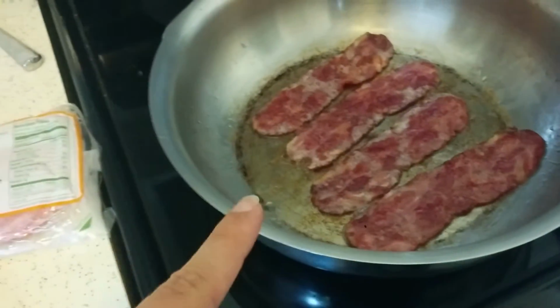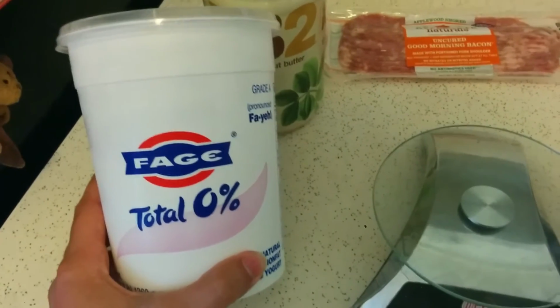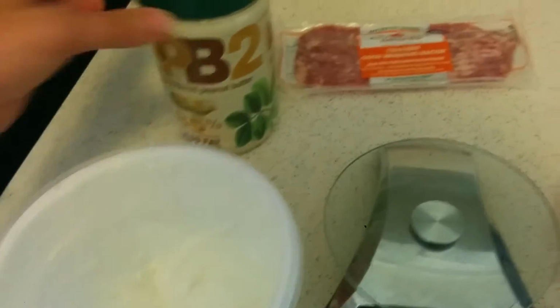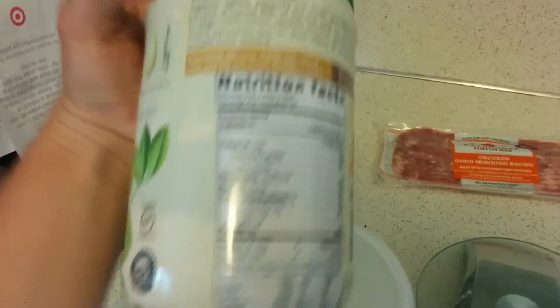I'm going to probably eat all 4 of these slices once they're done. And then I already ate my faye. This is something I've been having for breakfast almost every morning. I'll do 200 grams of the faye, which is a little less than a cup, and then 2 tablespoons of the PB2, and that's 45 calories.